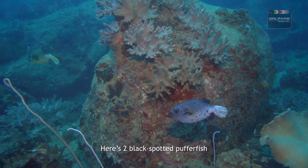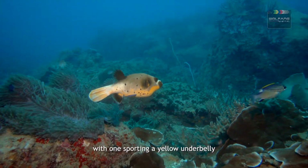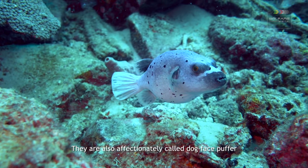Hey, here's two black-spotted pufferfish, and they look quite different from each other, with one sporting a yellow underbelly. They're also affectionately called dog-faced puffer. Can you see why?